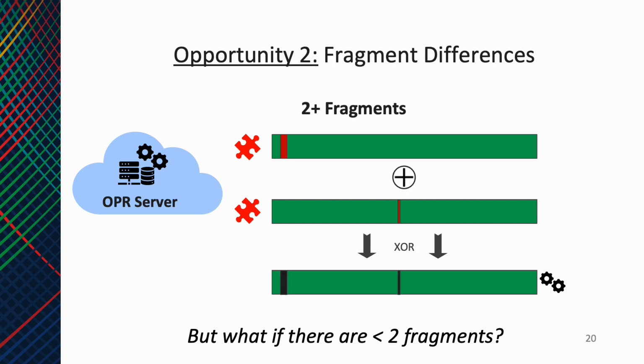One thing we do is compare the fragments with each other and identify the dissimilar regions. This only gives us a rough estimate of the regions that cause the packets to fail. We'll see later how we can use this information. But first, what if we are only able to obtain one signal fragment?